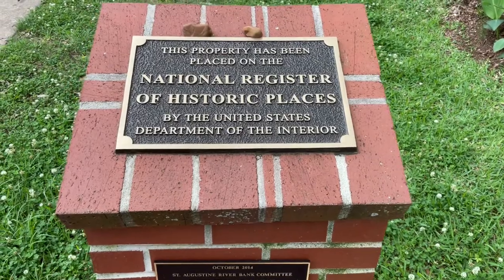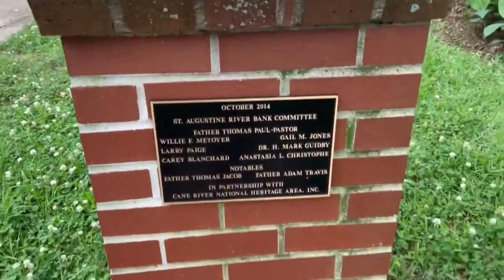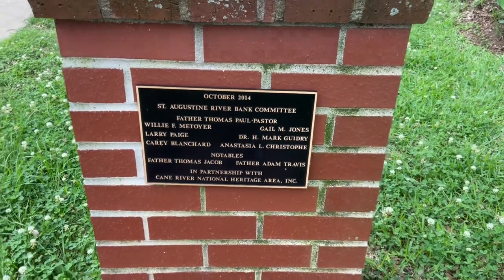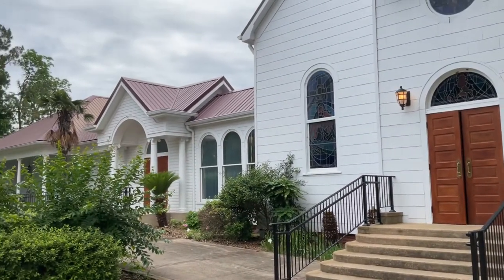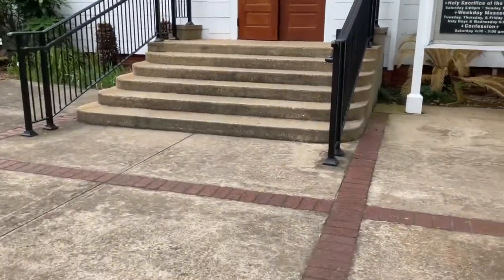St. Augustine Church was built in 1829 by mixed-race freedman Nicholas Augustin Metoyer. St. Augustine is celebrated as the first church in Louisiana, as I said before, to be built by and for free people of color. It is among the oldest churches founded and built by and for people of African descent in the United States.